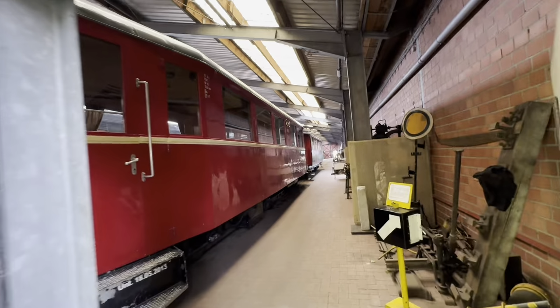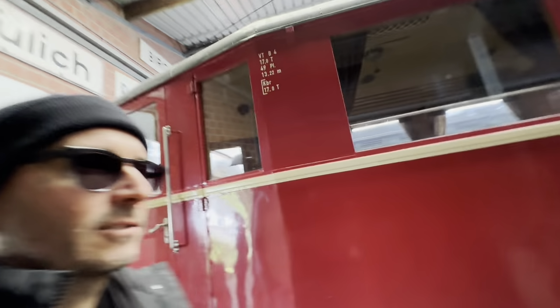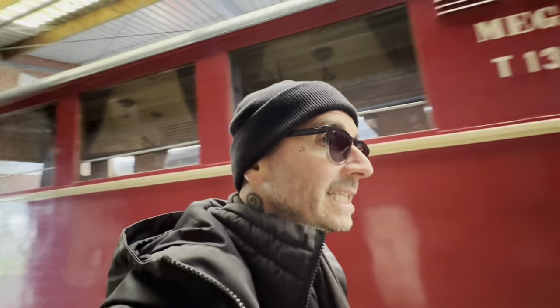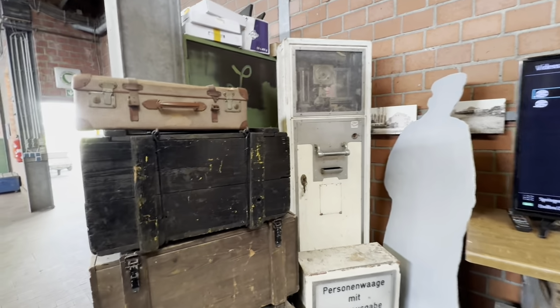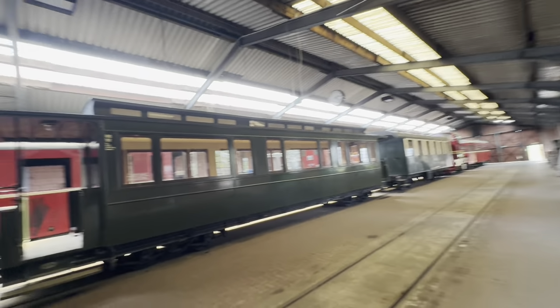If you are interested in other trains, then of course there is also this huge hall here in which you can observe some of the other wagons. It's quiet here. It's larger than it seems. So if you're interested, there are some historical items here, for example, our train tickets, which are still in use. The old train tickets are still in use, as you have seen. Suitcases, vending machines, old wagons, and outside is our engine that you know already.